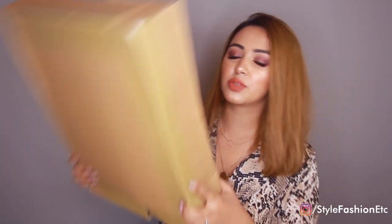Just throwing cartons after cartons. Okay, this is a big package, but I don't know how many items are in there. But I remember my first order being for 10 items, and I ended up returning a few.